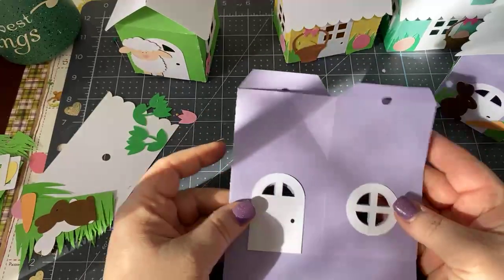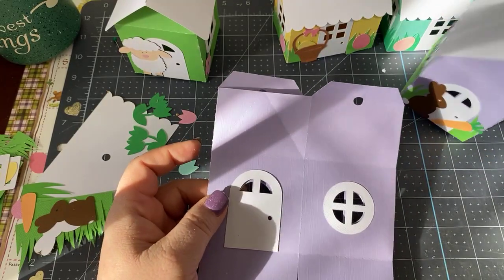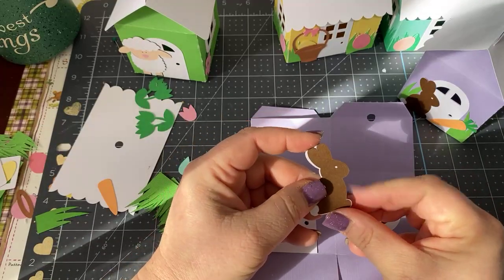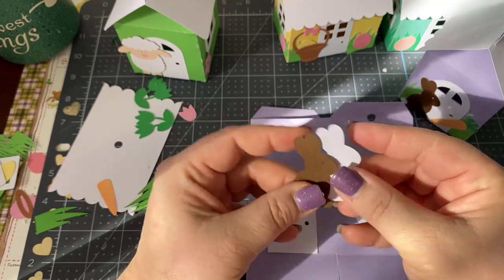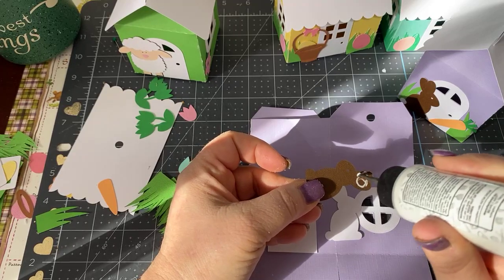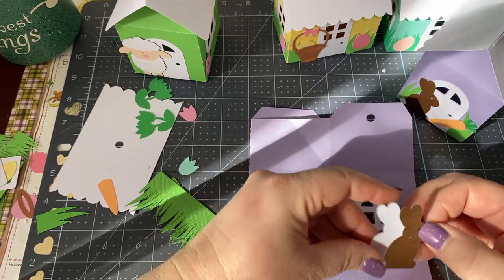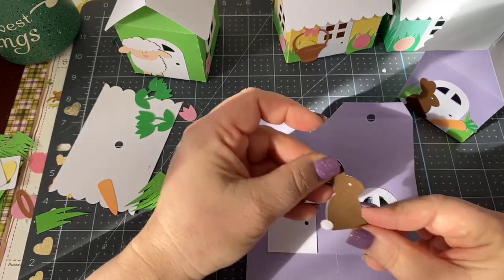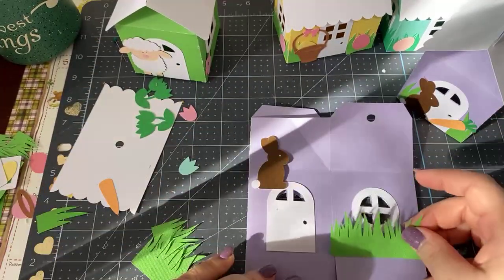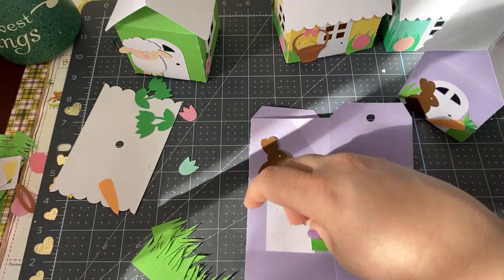Okay, so this gets the round windows, and then it also gets the chocolate bunny, and there's also a carrot. So here is the chocolate bunny. You put it on the white piece, and then you can see his little white tail in the back because it's cut out, which I think is just so darling. All right, just like that. And then for the greenery, it has these little pieces. I hope I have them all.